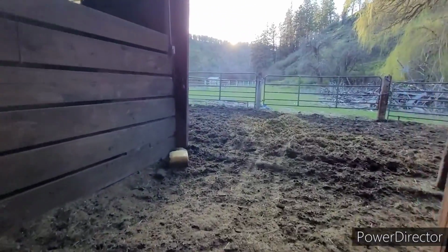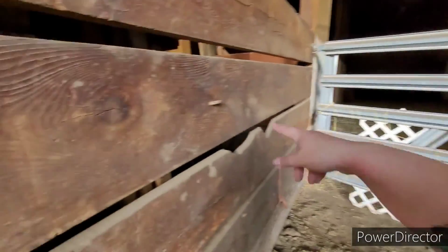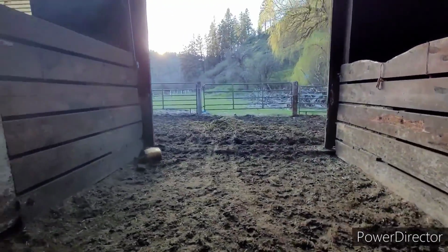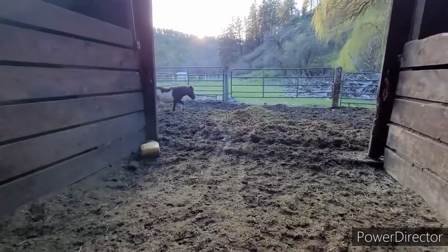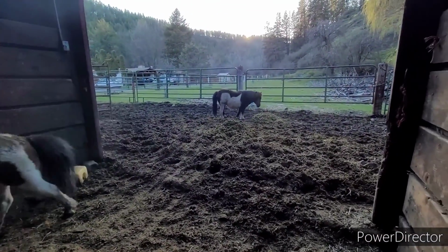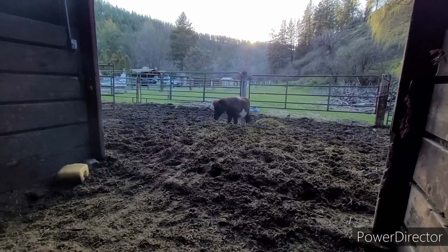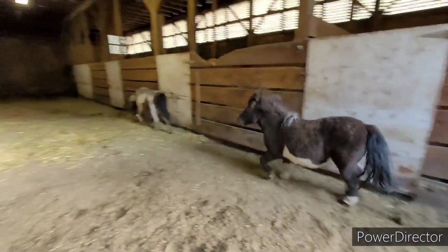Sassy, Scratchy. Call the ponies. Lock her gate. And then this gate gets tied open to that ring. That way the gate doesn't close on the ponies. Hi, little guys! Come on! Scratchy! Come on! And everybody's in for dinner.